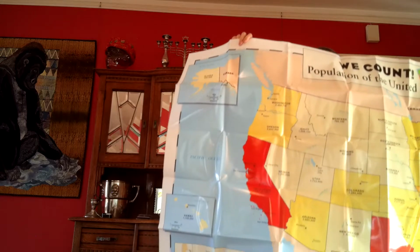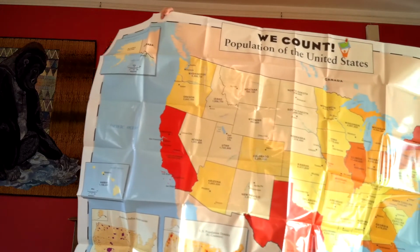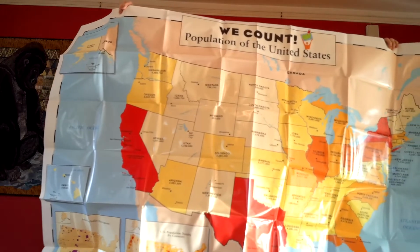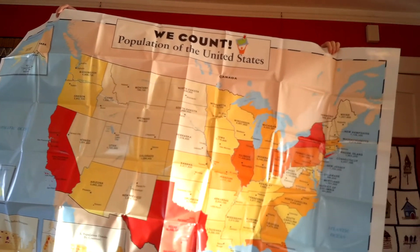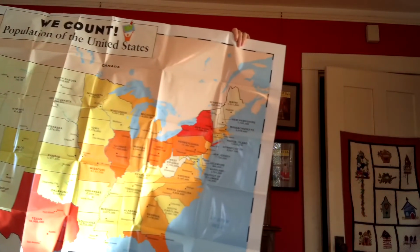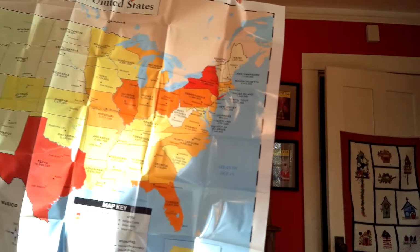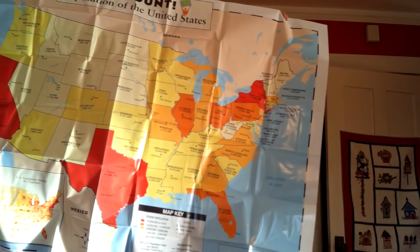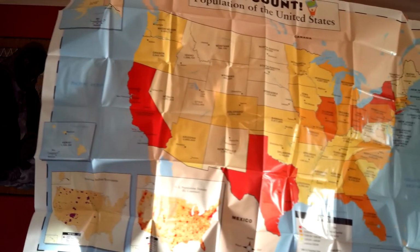And by each state, it shows things like the capital city, like in Washington, that is Olympia. And then it shows important cities, like Seattle is important in the state of Washington. And then it tells the number of people who live in each of those states.